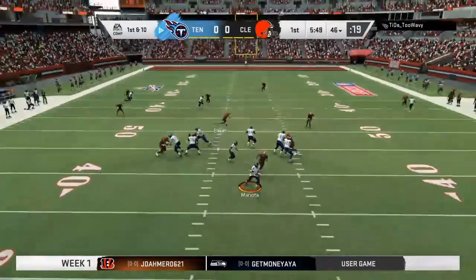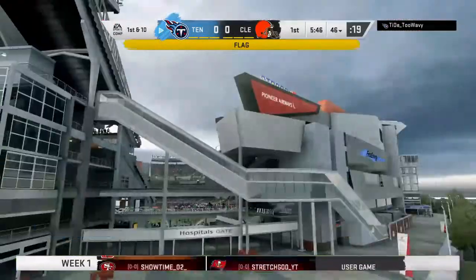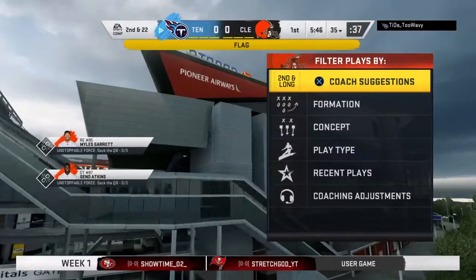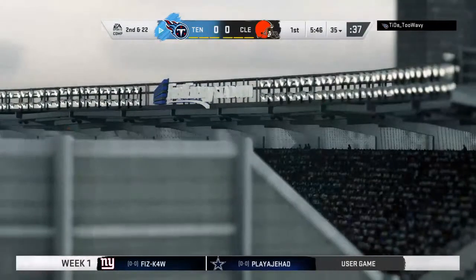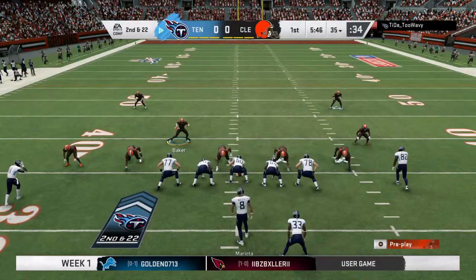Off the play fake, Mariota. And a flag comes in as that one falls incomplete. Now let's see who this is on. In the pocket, chucked it away, flag comes down. So you've got to move a little bit, right? Know where you are on the field, have some awareness. Tackle to tackle. You've got to get outside of that tackle box in order to get that done.